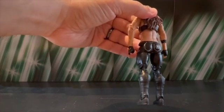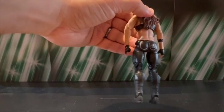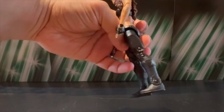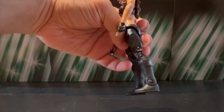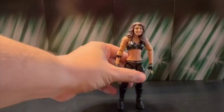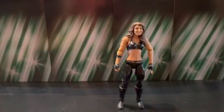Not sure what that says on her right buttock, but yeah, I'm sure it's accurate. And then the studded goes all the way around the waist as well. Plain black boots, again with that Trish logo on the calf part of the boot there. And yeah, that's our Trish Stratus figure.